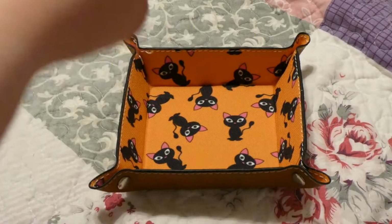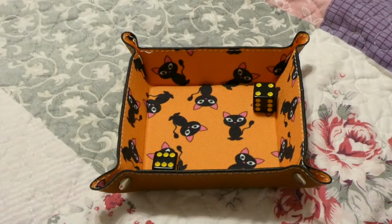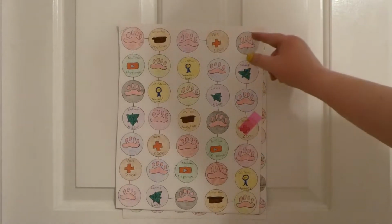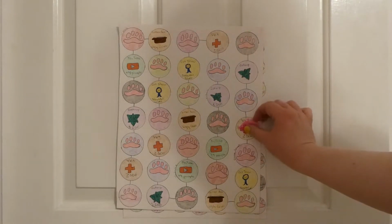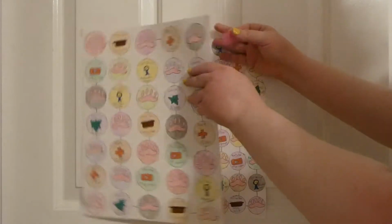Roll number 4. Okay, so as you can see, we're going to come off of this level, which was level 3, and we'll move to level 4. So I'm going 10 spots, so 1, 2, 3. Let's take this one off.